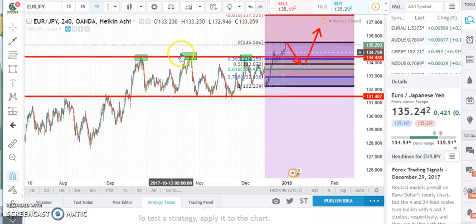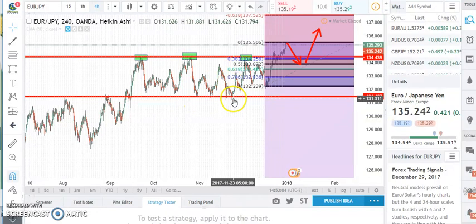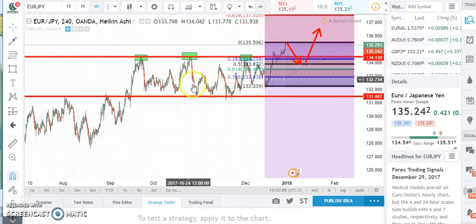So now that we know that it is comfortable, or it tends to reverse at this price, we know that this was a resistance line. So I'll put a resistance line here. Same thing for the bottom. As you can see, it came down near this line, went back up, came back down near this line, went back up, came back down, touched it here, here, here, and here. So this is a good point of support for Euro JPY within this zone.